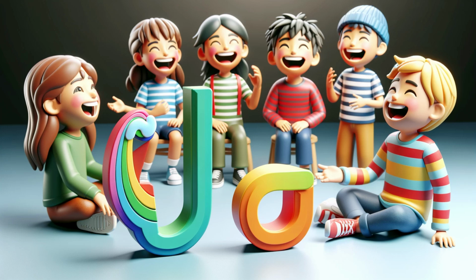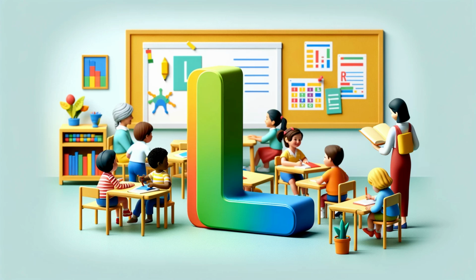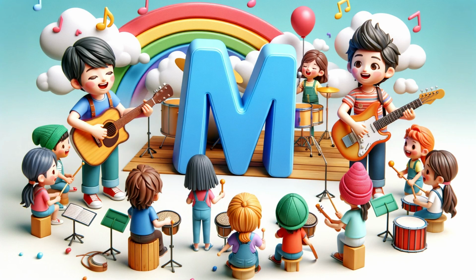J is for jokes, laughter with our mates. K is for knitting, making scarves and hats. L is for learning, we love our school chats. M is for music, strumming on a string.